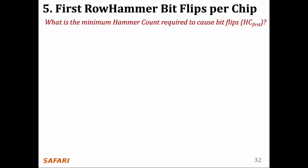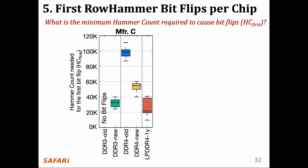We next want to answer the question, what is the minimum hammer count required to cause RowHammer bit flips in a chip? We refer to this value as HC first. For each DRAM chip, we find the lowest number of hammers required to induce a RowHammer bit flip in that chip, and we plot the distribution of those values across each chip in a given DRAM type node configuration on the x-axis. We use results from manufacturer C as an example.